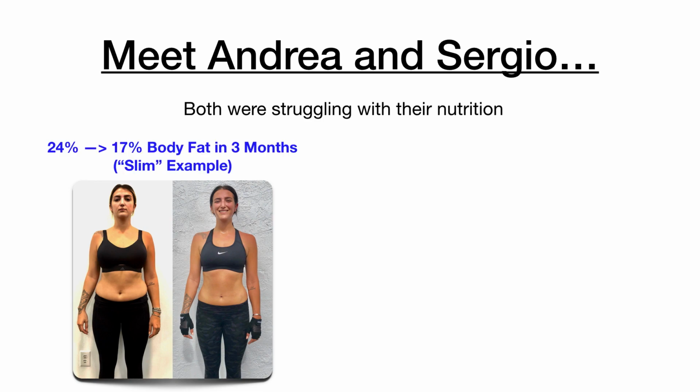This is Andrea. This would be a good example of a slim body type. Now, in 3 months, she dropped from 24% to 17%, and she didn't want to build a lot of muscle. She just wanted to trim down and tone up. And over the course of 3 months, she did exactly that. As you can see here, she made a really great transformation.